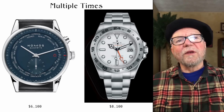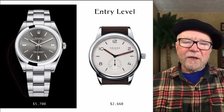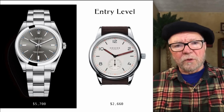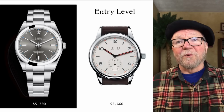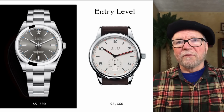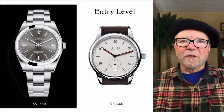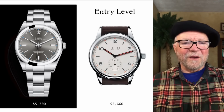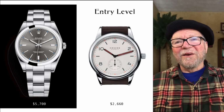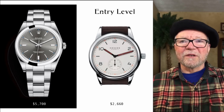Okay, going on, the next one I thought I'd take a look at is entry level. I didn't have the Oyster Perpetual for time only, but that's what it is, time only. $5,700. This is the entry level. This particular Oyster Perpetual, with the little blue dots on the hour indexes, I think that's very cool. And then the Nomos, $2,600. This is almost $3,000 less.